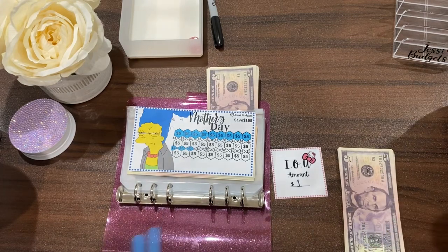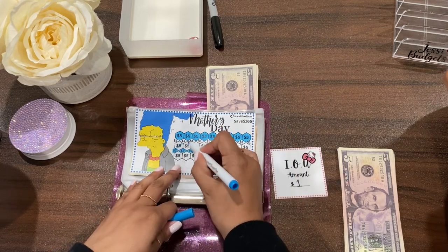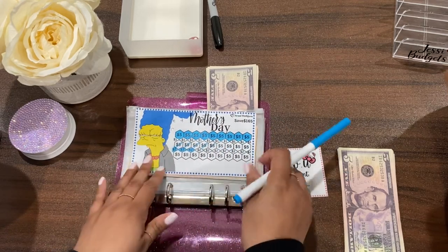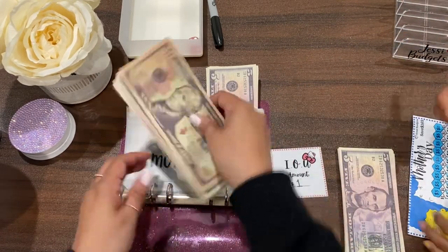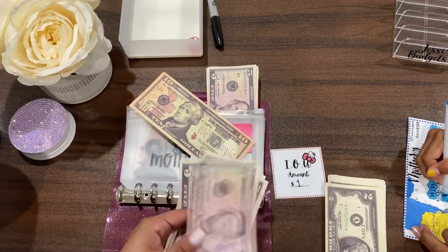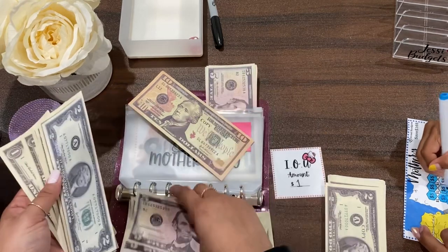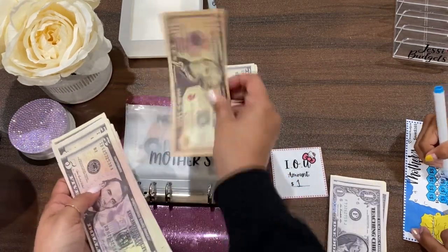Okay, so we colored in one too many, so here's 5, 10, 15, 20, 25, and 30. And then I'll have Malila color it off camera. So here you go. So I'm gonna have to do some condensing in this one because this is a lot of bills.